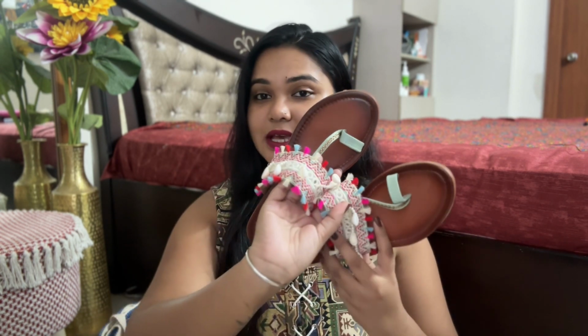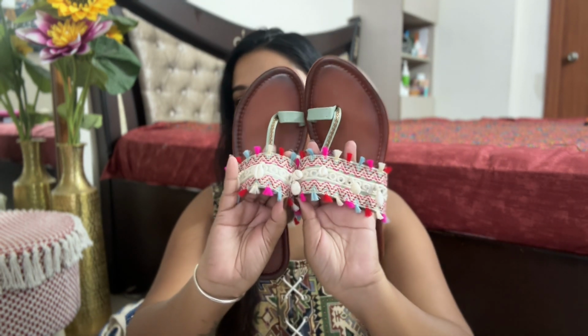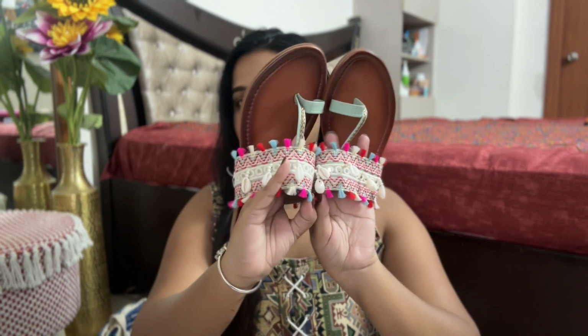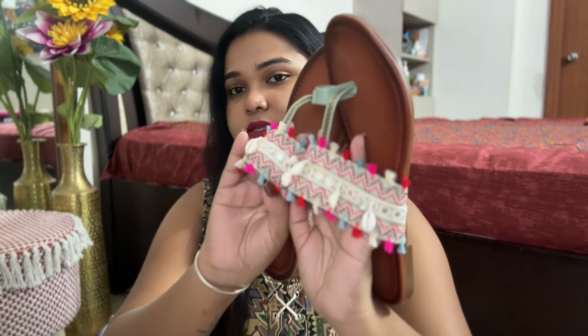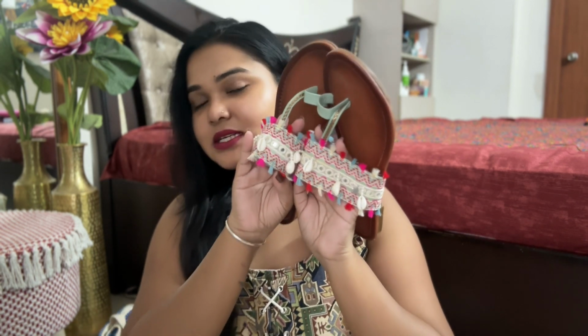Now next up I have something that I really liked, और अभी तक मैंने पहना नहीं है, but this is what it looks like. I got these chappals. While entering Janpath, you will find this store जिनके पास 200 rupees की ऐसी चप्पल्स हैं, और इसमें से पॉम पॉम्स लगे हुए हैं. This is again like peak Janpath material, full on like boho vibes. और मेरे को लगता है मैं ये सारी चीज़ें पहन के एक आउटफिट क्रिएट कर सकती हूँ. Like I can just wear like these things, और एक मेरा पूरा का पूरा लुक तैयार हो जाएगा.